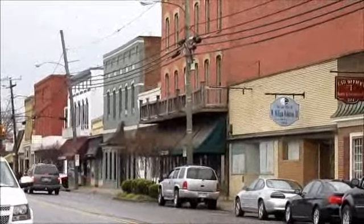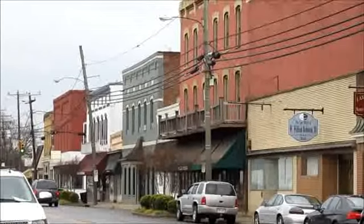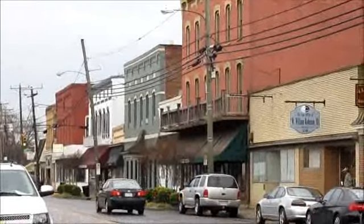This is a two-phase project. The first and current phase is utility relocation. The utility lines and poles that you see will be relocated behind the buildings fronting Main Street, and the famous leaning poles of Emporia will be removed.